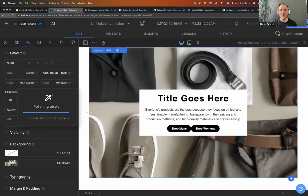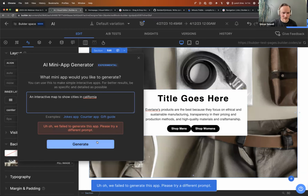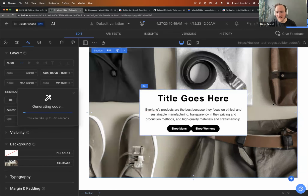For Builder, our goal is to make it just work. And so we do the experimentation of the different models, the different prompts, the different workflows that work best, and automatically provide the best possible experience. Let's try this again. And so maybe we'll allow you to choose your models in the future.